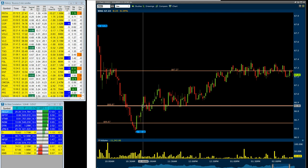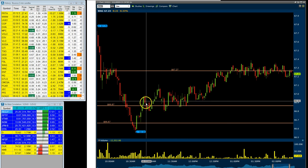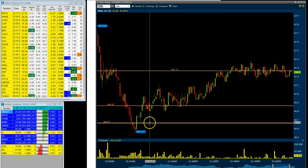Now, if you've been watching some of the videos in the past, you'll know that I tend to get a little jumpy on these, and a lot of times I leave a lot on the table. Some of these bounce plays keep bouncing for the rest of the day, but a lot of times I may take a look at a pattern like right here and just get out. Today, I decided, and I even said into the room, that I was going to keep that second half unless it got down to my buy-in price.